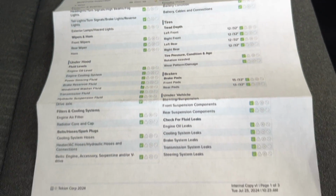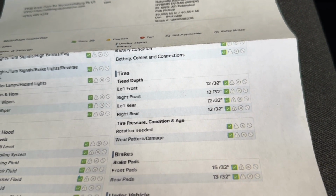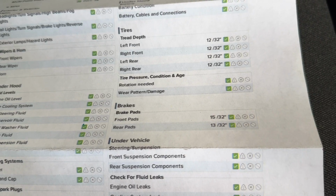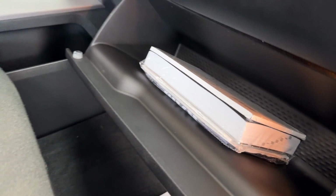And as you'll be able to see here on this inspection sheet, you do have green checks the entire way around, and as for your tire treads, you have 12/32nds in all of your tires, so like new tires. And as for your brake pads, you have 15/32nds in the front and 13/32nds in the rear. So you have a long ways to go before you need to replace any of those wearables.